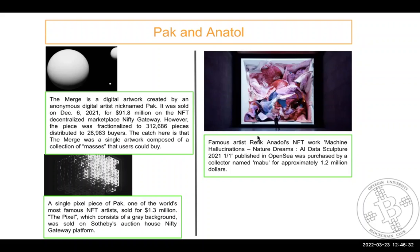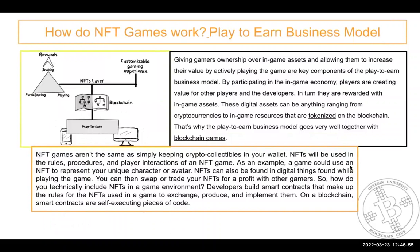It's interesting. Refik Anadol is famous for his artificial intelligence work, and he decided to combine it with NFT work. And just like these ones were sold in December, he sold his first NFT collection, one of these, for $1.2 million. So now we'll go to NFT games.